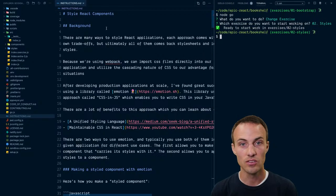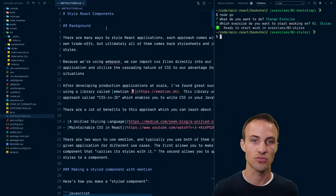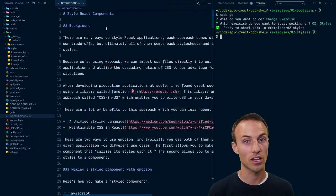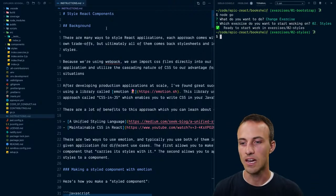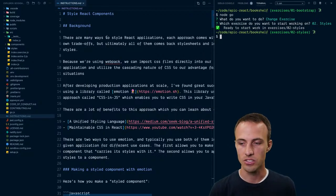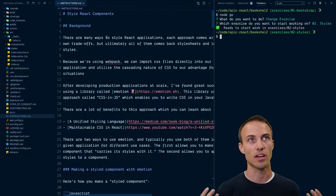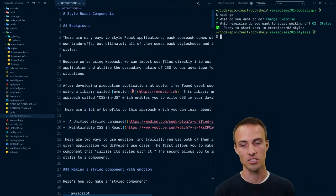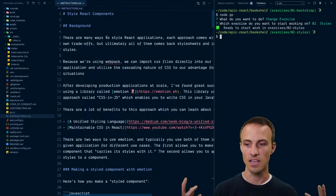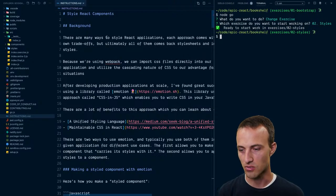And in this workshop, I show you how to use emotion for styling. I've used emotion for years, shipped really awesome applications with it, and I love it. It's awesome. And so I show you how to use emotion to style your React applications. I know lots of people are just dying inside because for some reason they hate CSS in JS. I sort of understand it, but I think it's ridiculous.